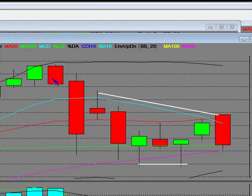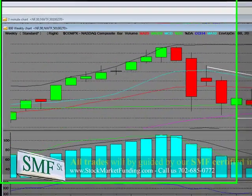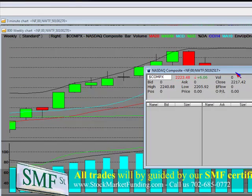So nothing ever goes straight down forever. But notice that the relief rally or short cover rally was very light compared to the distribution last week. So as that 10-week continues to go down, this is ultimately going to be the new resistance, about 2290. And basically we closed right here at 22.23, up 6.6 on the day.